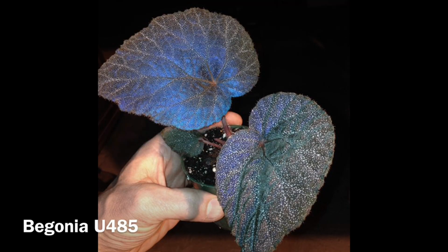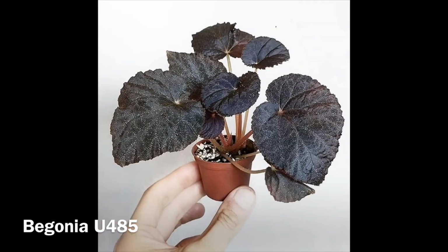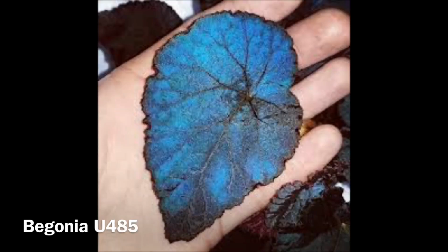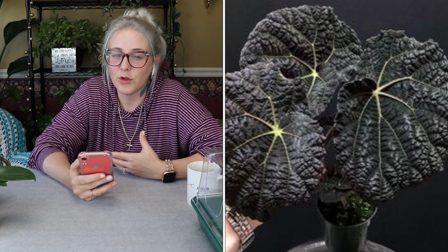Last but not least on the begonia wish list is Begonia U485. Now, I don't know why, but the begonias that have submarine names really, really get me going. I don't know what it is about it. It just sounds so cool. Begonia U485. I like the numbered ones. But this one is a super, super intense deep purple. Almost looks black with iridescence on top of it. Now, there's a lot of begonias out there that go really deeply emo with the dark, dark colors, and I don't know how I haven't managed to get a hold of one of them.